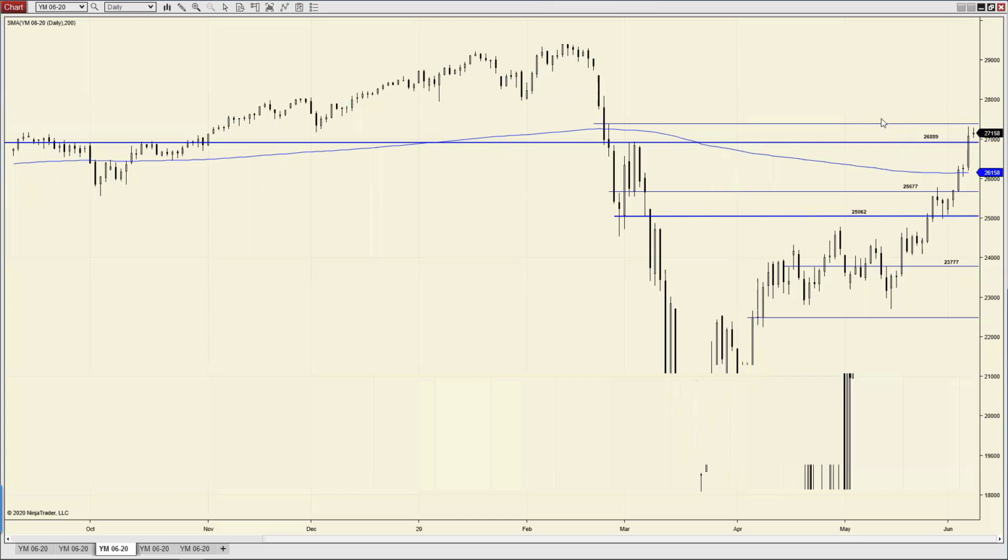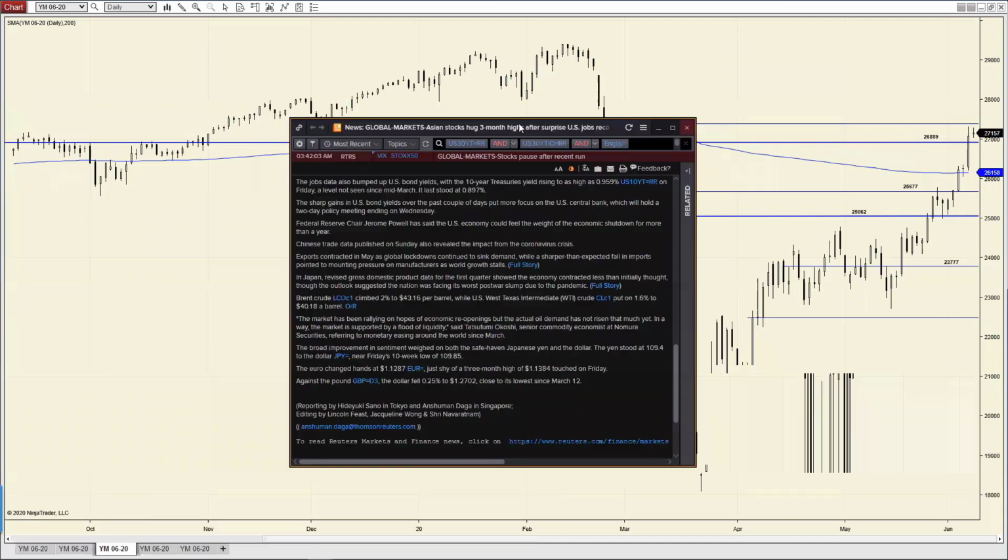So we have seen this. So are we there yet? Are we at this extension? If you want to play it on the safe side, I think you wait till Wednesday when we get the FOMC, because here's the key thing. Remember one of the stories, and let me see if I can go back to that to give you some background of what I'm looking at. A moment. Okay, here. I even saved the story.